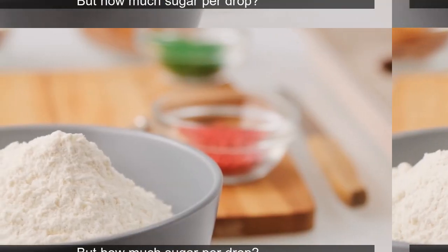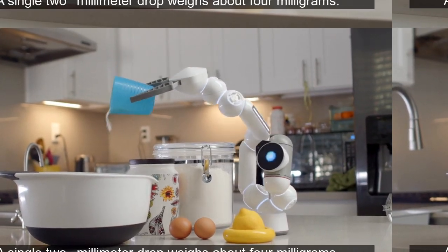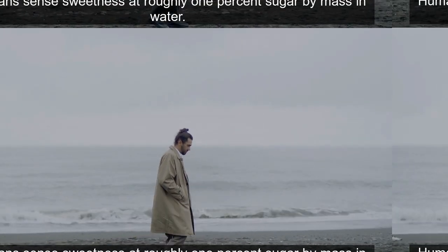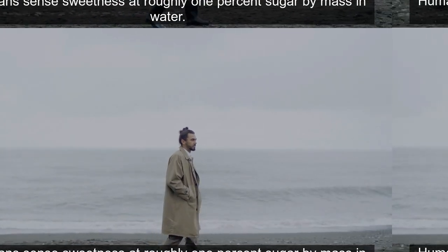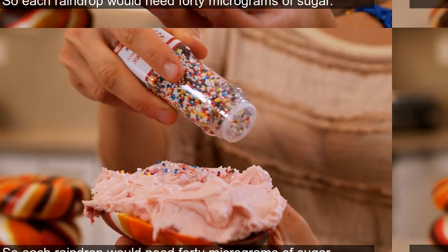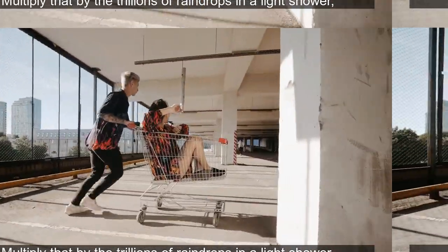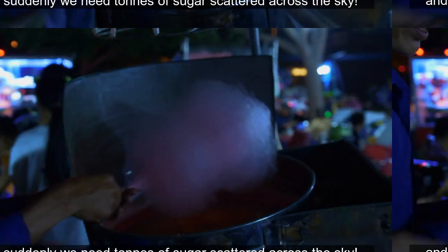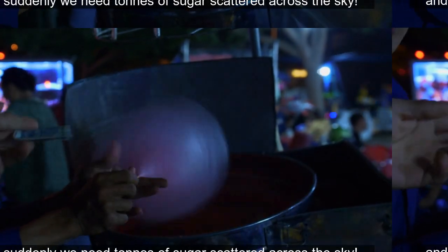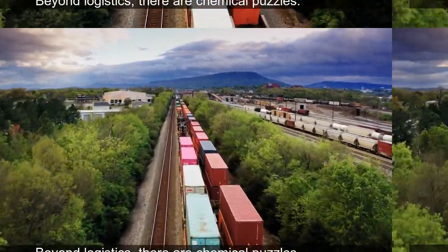But how much sugar per drop? A single 2 millimeter drop weighs about 4 milligrams. Humans sense sweetness at roughly 1% sugar by mass in water. So each raindrop would need 40 micrograms of sugar. Multiply that by the trillions of raindrops in a light shower, and suddenly we need tons of sugar scattered across the sky. Beyond logistics, there are chemical puzzles.